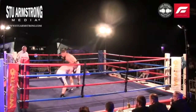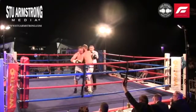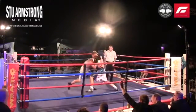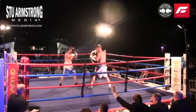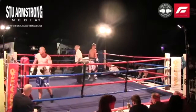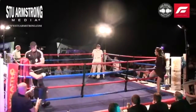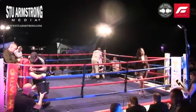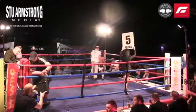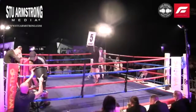Nice little combination from Jeff. Another round for Saunders. Truman still making a fight of it though. He's taking some punishment as well, but he's still falling back. Jeff's fighting in bursts through the round. He'll move about, he'll do what Truman wants for a bit and then do his work. That's always the more eye-catching work during the round.